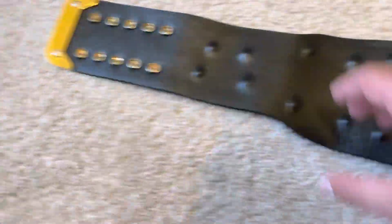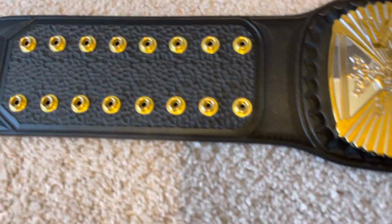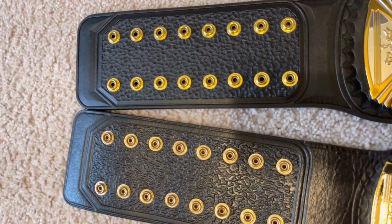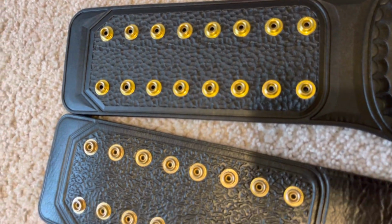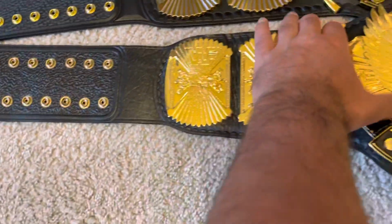Not really much to see here. On the WWE Shop version, this one, they didn't put the stitching. They actually went with the tooling and no stitching. So if you were just to compare the snap boxes, I think that this would actually have to go to the WWE Shop version. Obviously, machine made, it just looks a lot more clean there, but almost everything else I'm going to give to this other belt.